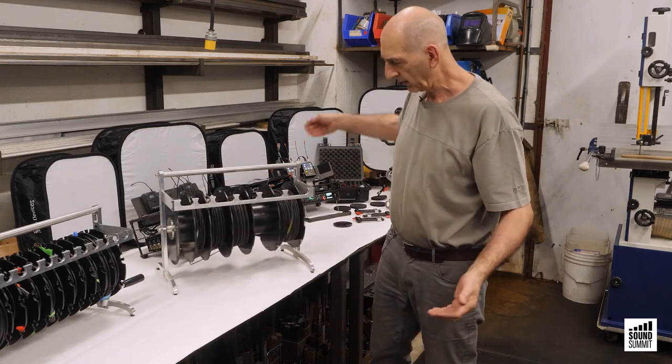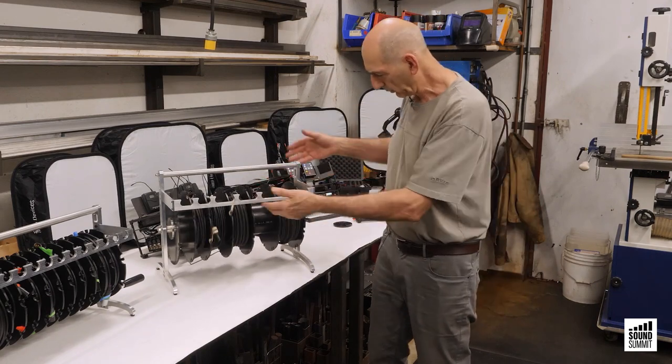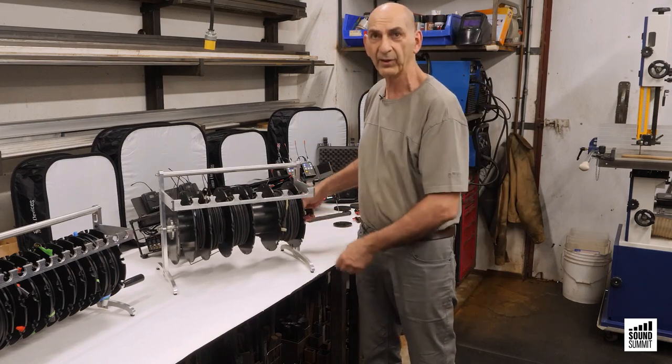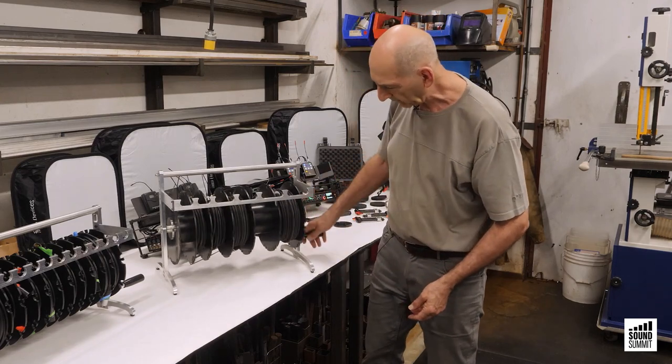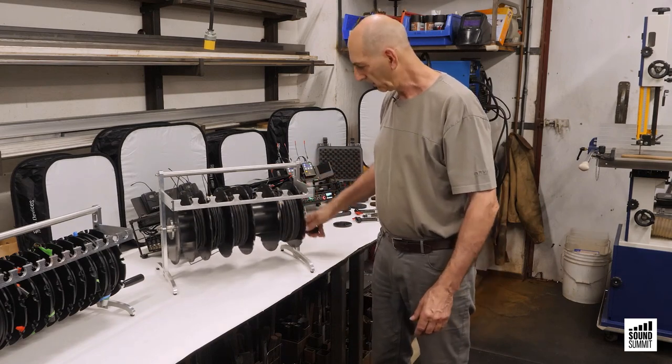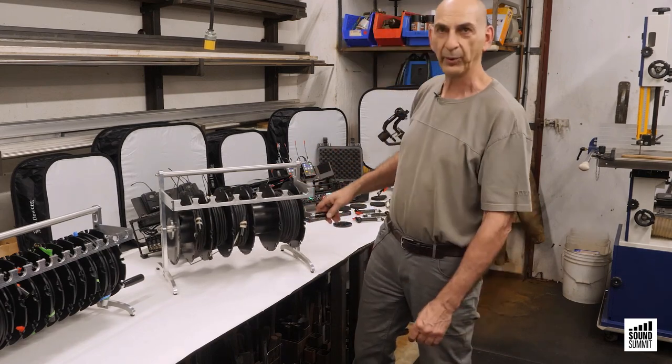Once again, it's all done with beautiful aircraft aluminum, and each side has dual bearings in it. It's just a really slick design, built to last and take a good beating, and hopefully we're going to have a road case for two at some point.